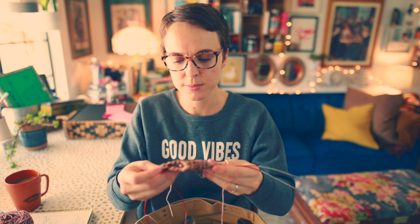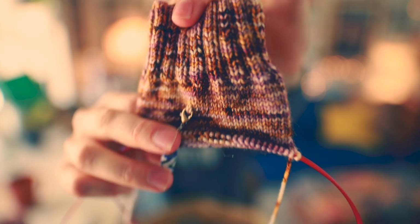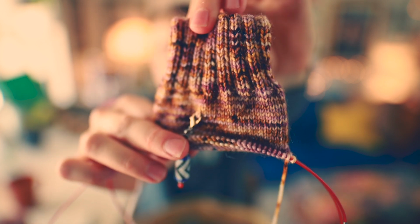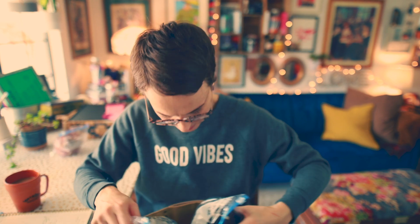And I'm knitting this using a yarn base that includes gold Stellina. You should be able to see that in there, but it's really beautiful. It's a little bit of a gold sparkle. Okay, first vanilla sock.